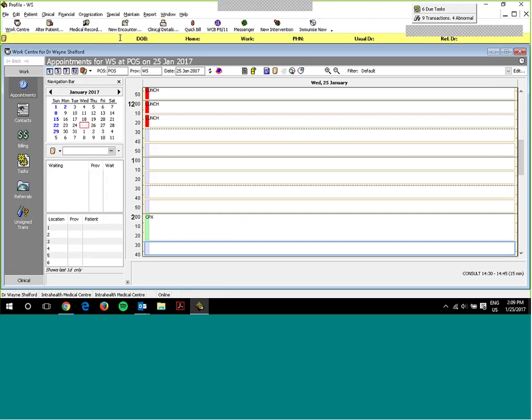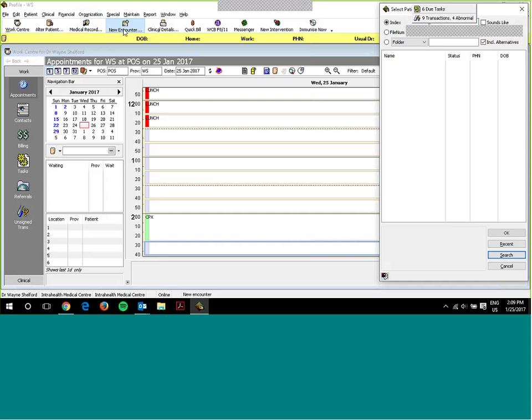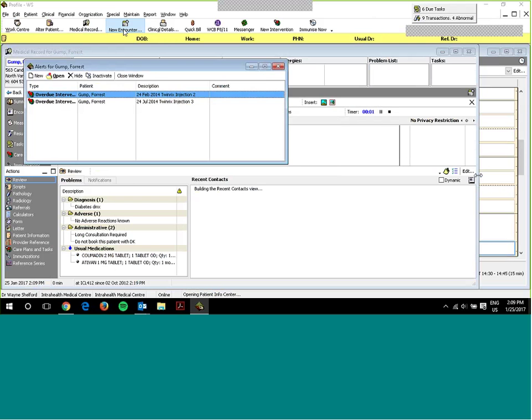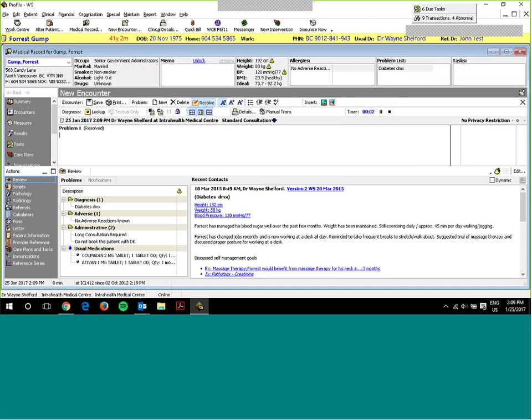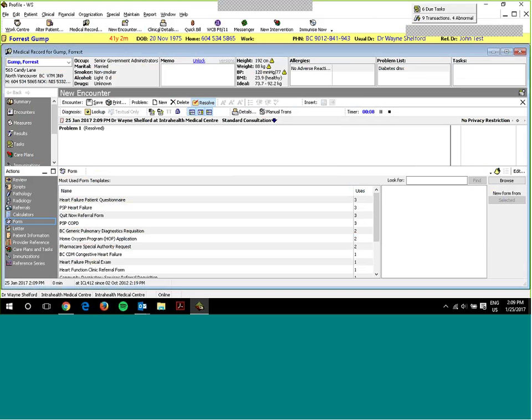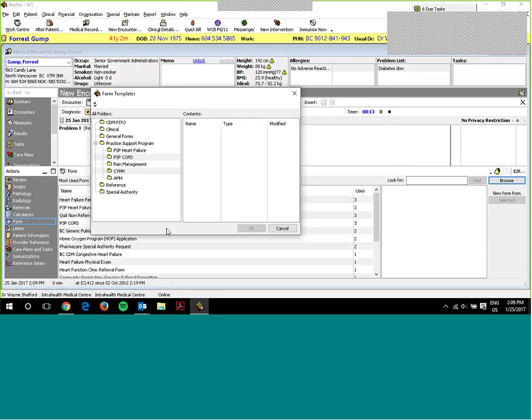So for those who haven't seen it before, I'm just going to access one through an encounter, and then we use our test patient here. I'm going to come down the action panel on the left-hand side and click form, and I can search for it or browse for it. In this case, I'm just going to browse so I can show all the other CDM ones at the same time. It's located in the top folder labeled CDM Pedo.